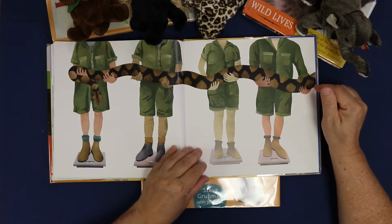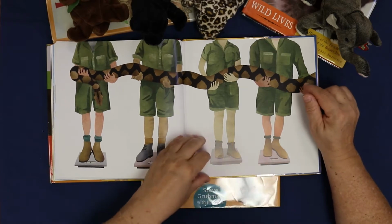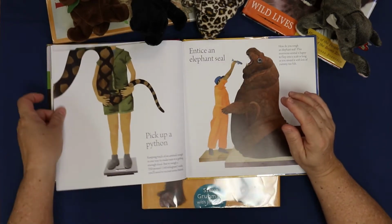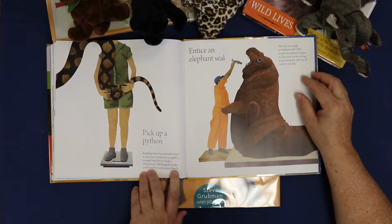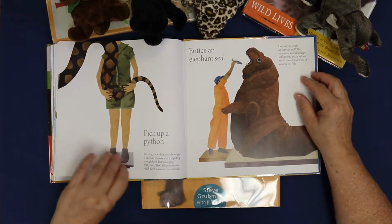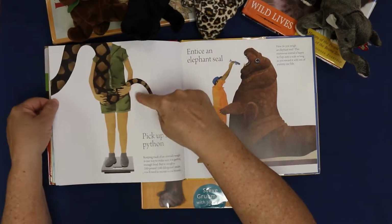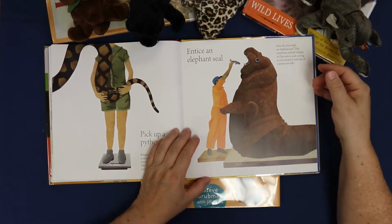I think they're weighing a snake. What do you think? There's four people on scales with a giant snake. Pick up a python. Keeping track of an animal's weight is one way to make sure it's getting enough food, but to weigh a 350-pound snake, you'll need to recruit some friends. That's five people.